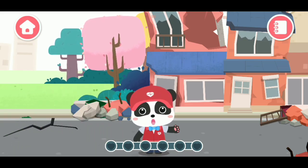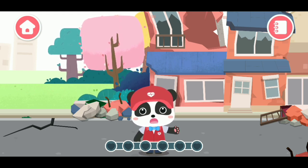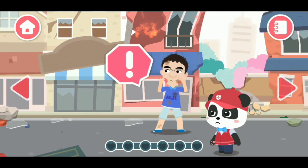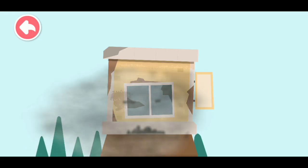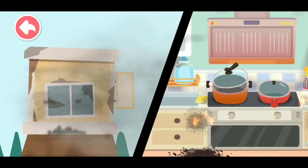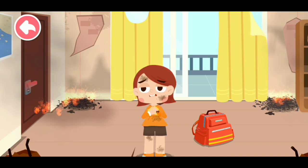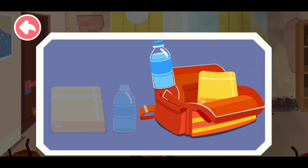I am Kiki. I have received professional first aid training. Let's search for the injured in need of help. When an earthquake strikes, natural gas pipelines are damaged. The leaking gas ignites due to the spark of the electrical appliance and starts a fire. What shall we do? Make a wet towel first.